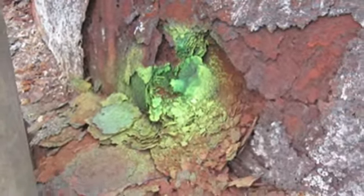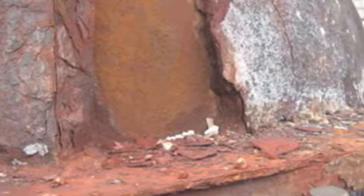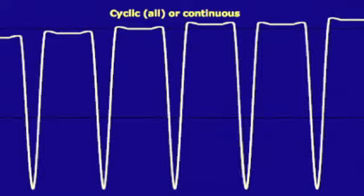CUI occurs as a result of cyclic service when moisture and contaminants are present under insulation. These microenvironments can have various pH levels and have higher than expected acidic and salt contamination. CUI can occur rapidly. Thermal service was found to be cyclic, even when thought continuous.